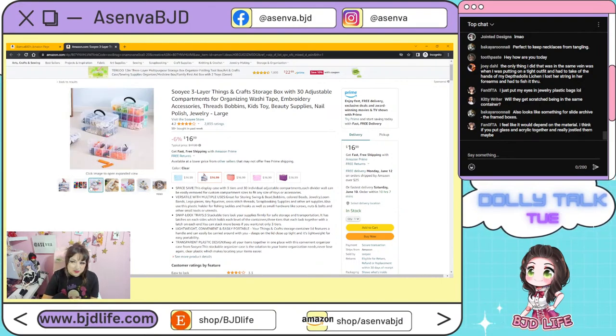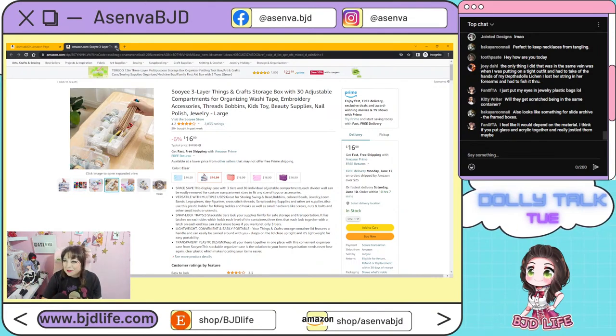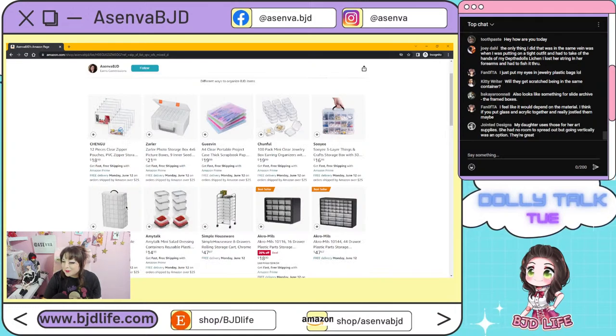I just like that it's really customizable, that you can use that divider and place it where you'd like, so you can put different items in there. Somebody showed it to me and I was like, wow, that is really cool. They had a whole bunch of things snapped together. I don't remember who it was. If you remember talking to me about it, give me a shout out, because somebody did.